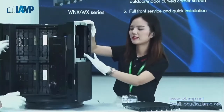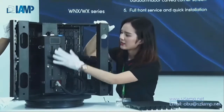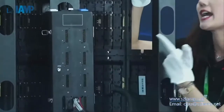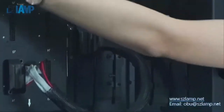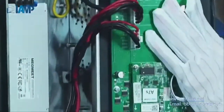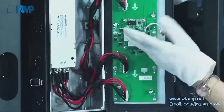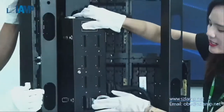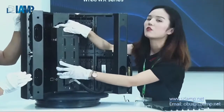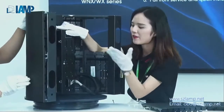And you may have a question how this soft module is lit up. You can see this is a very clean control box. One control box controls 8 modules. We can open the control box. Inside the control box are the power supply, hub, and receiving card. Very slim. And you can see the power and signal input. And here there is a test button to test the cabinet or the module, whether it is working or doesn't work. It is very easy to do the check.